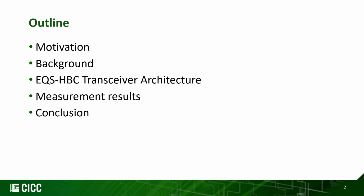This is a brief overview of my presentation today. I will start with the motivation behind this work. Then I will provide some background information about human body communication and its suitability for applications like this. Subsequently, I will go into the details of the Electro-Quasistatic human body communication transceiver that we have designed, and finally I will discuss the measured performance metrics and conclude.